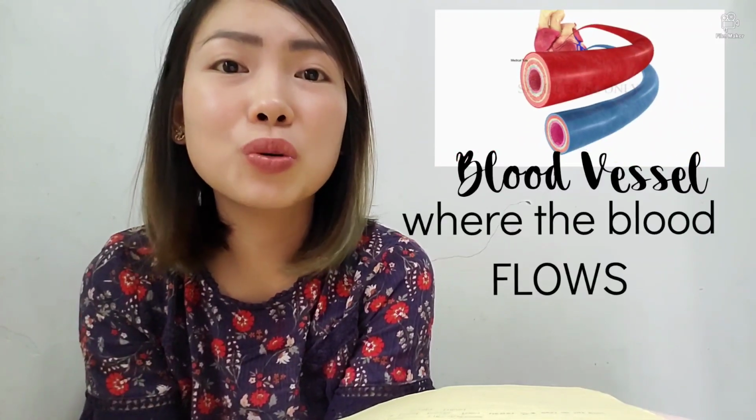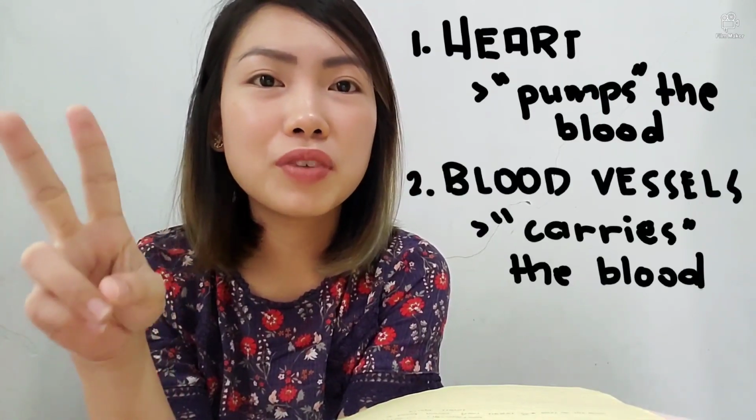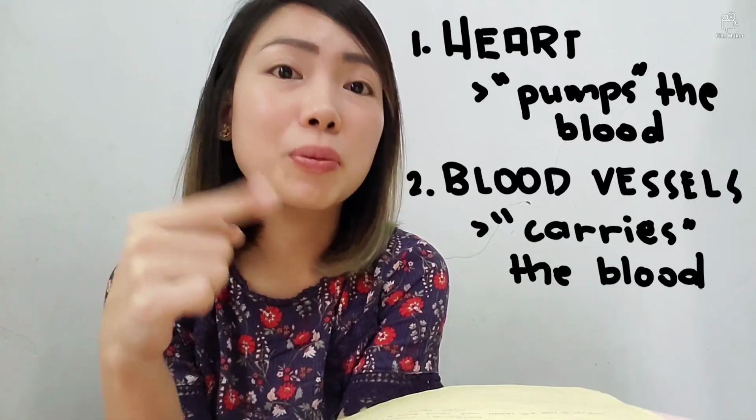Kaya nga siya tinawag na blood vessels, ibig sabihin vessels, parang mga pipe, parang mga daanan na ang dumadaan ay blood o dugo. So we have two. Heart pumps the blood. Second is the blood vessels which carry the blood. Siya yung tagadala ng blood. Siya yung daluyan ng dugo. Yung mga nasisinag natin sa balat natin na, kita ba? Yung mga ugat-ugat mo dyan sa katawan. Yan, yung mga kulay green. So those are the blood vessels.